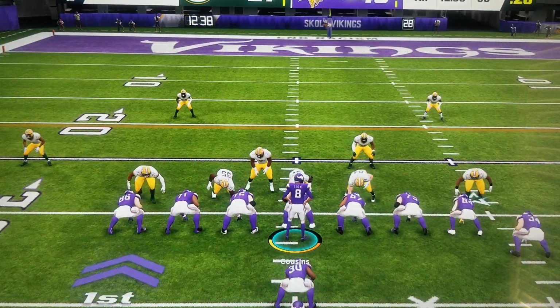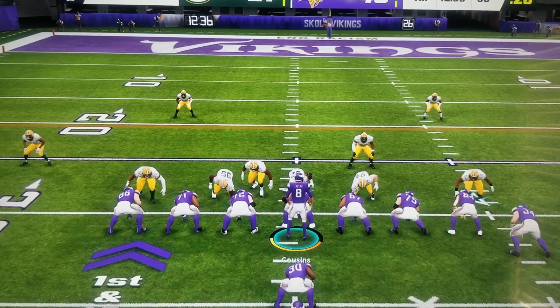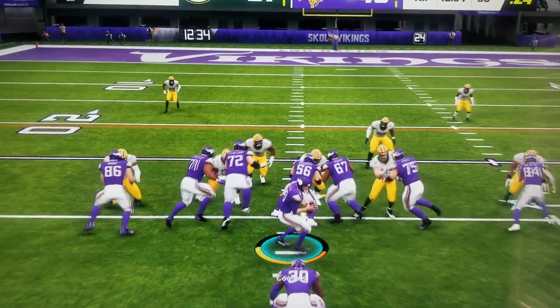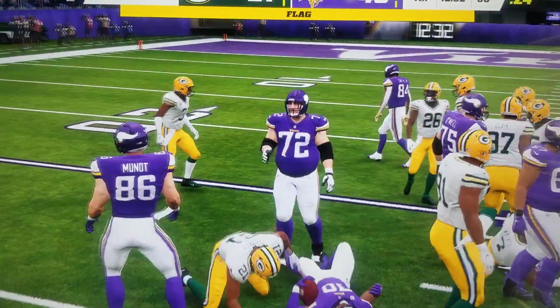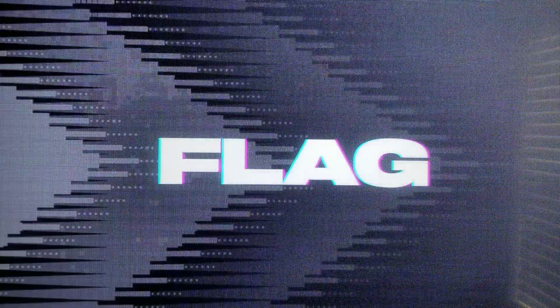All runs on this drive so far. It's 1st and 10. They'll run inside with a fullback hand. And he'll be brought down at the 27-yard line.